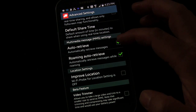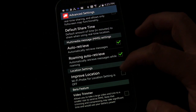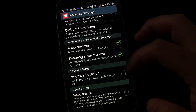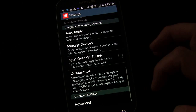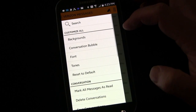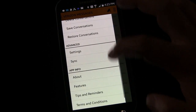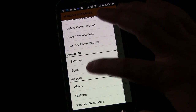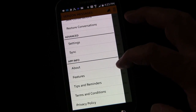And then multimedia message settings, you can set how you want that to go. You can improve location if you want to have that. And this is a beta feature that would allow you to actually trim a video before you send it, which is kind of cool. So, as you can see, everything is completely customizable on this. In terms of sync, if you click sync, I think that just actually syncs it right then and there, but it's always syncing in the background.